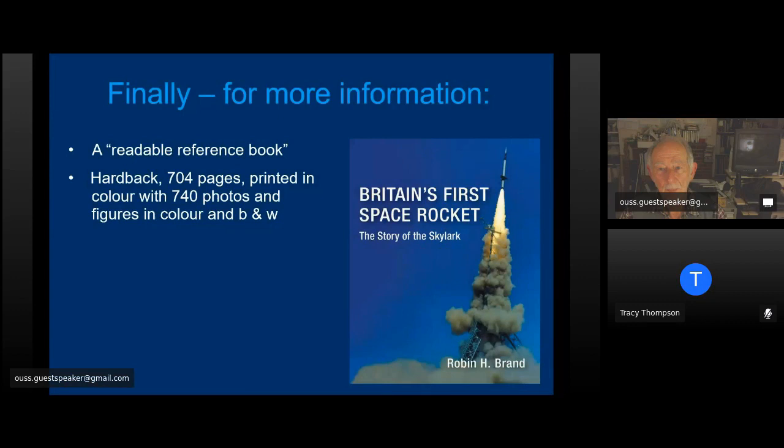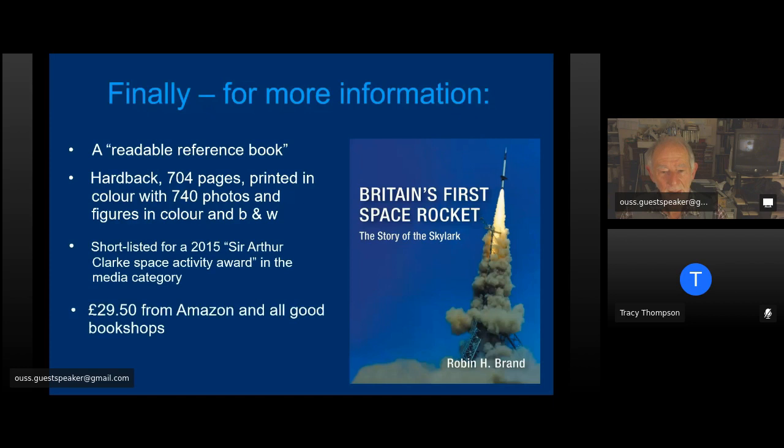And finally, as Tracy touched upon, this book, for those who want to know more information, this is the readable reference book, hardback, lots of pages. Shortlisted for an award in 2015. £29.50 from Amazon and all good bookshops, as they say. Or you can visit my website at skylark.space and have a look inside and find out a little bit more.